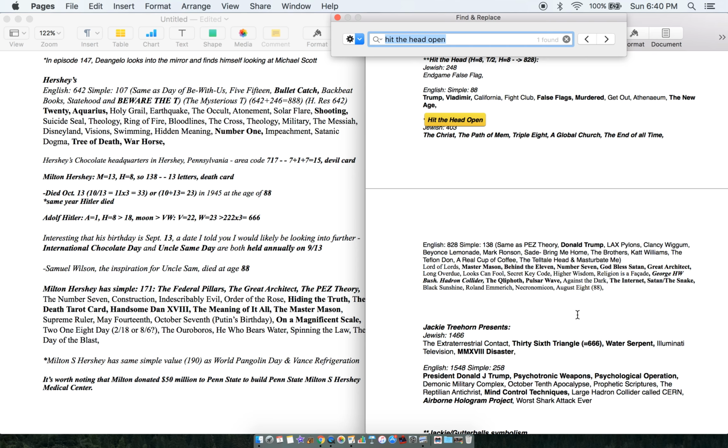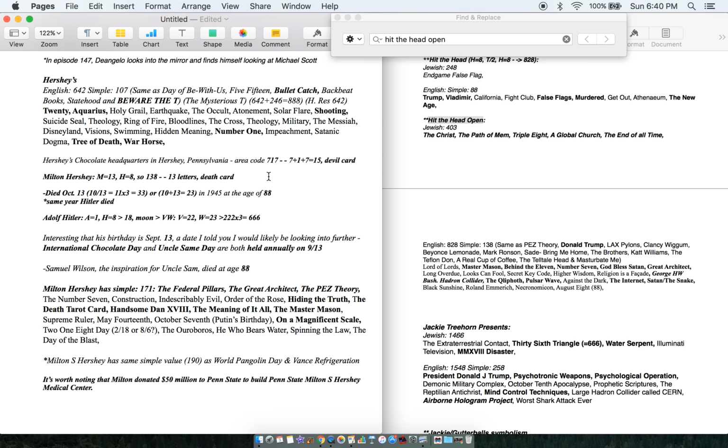And remember, the Misfits Bullet EP has the backside We Are 138. And the cover art is Kennedy being assassinated. All the things we've talked about with that. So his name, much like a lot of other things we've been talking about, is 13 letters. There's your death card again. Now what's really interesting here is when we look at his day of death, October 13th, we can get a 33 or we can get a 23. And again, we've gone over the importance of both. But what's really critical is he was 88.